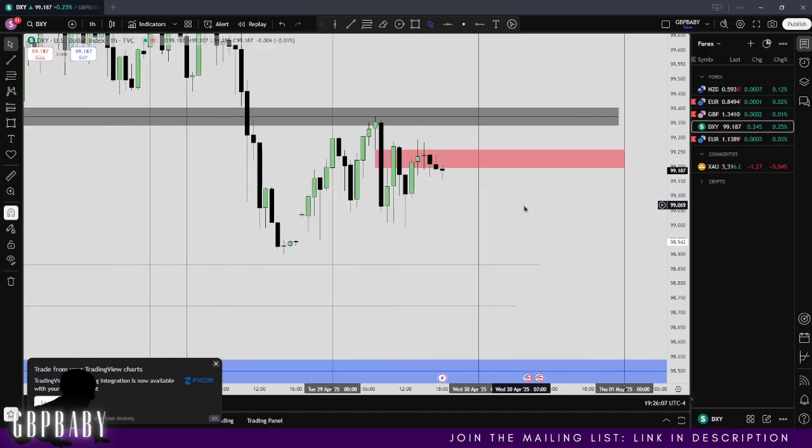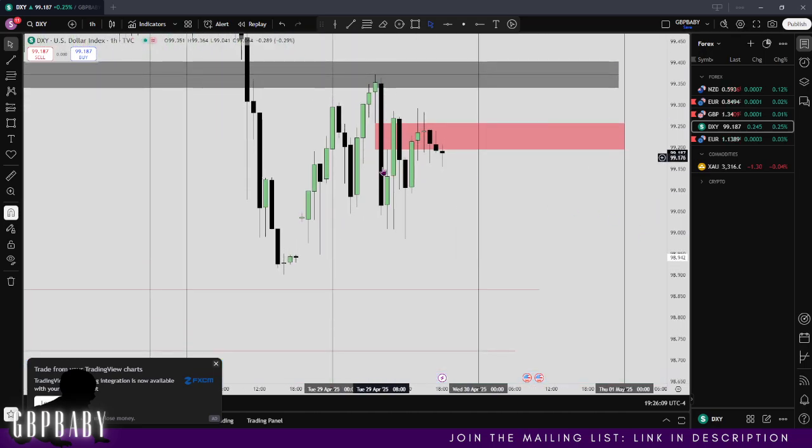But one thing to take note of is, again, the way that we've displaced. So we traded up into that range, large displacement, took out this significant low. Why is this significant? Because it was made during London, so it was a London low, which tends to be where liquidity builds up. You can see we ran those stops quite comfortably as well.